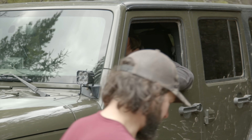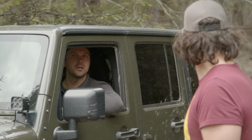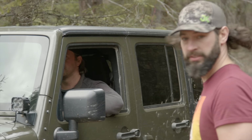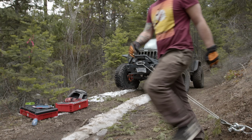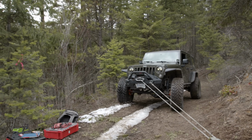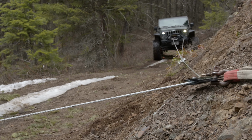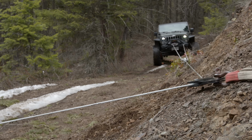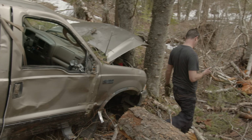Nice. How do you feel about that? Good. I'll back up to where I'm kind of straight and the snatch block looks great. All right, I'll get out of the way. All right, eyes on tree.